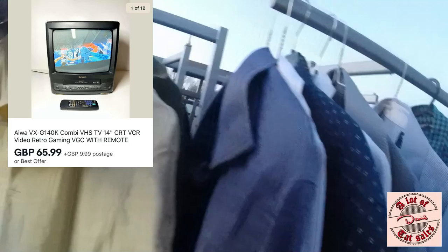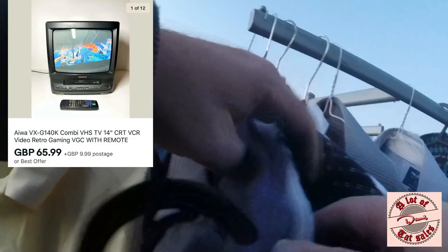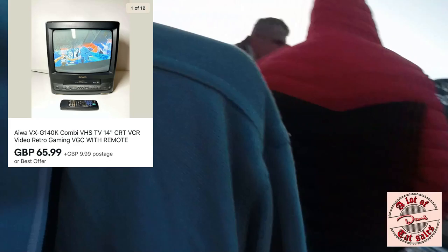I started picking up video TV combos only if they've got remotes. I used to pick them up quite a lot beforehand without remotes, but the problem is in this day and age everyone's really lazy and they don't want to sit down, put something on, and then have to get up and go over to the TV and change the channel or whatever. So I always try and make sure I pick them up with remotes now. It also means you can command a little bit more money.